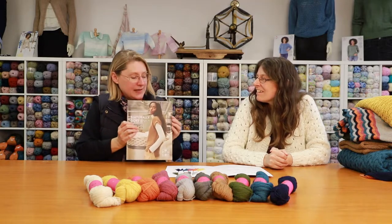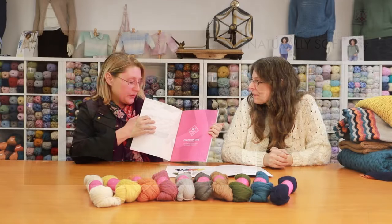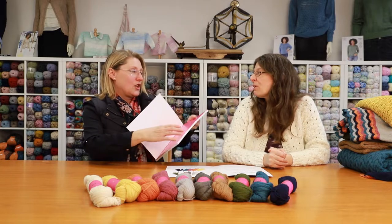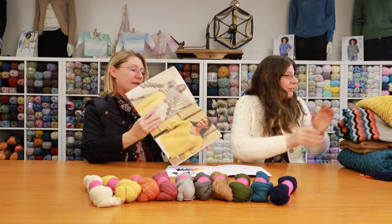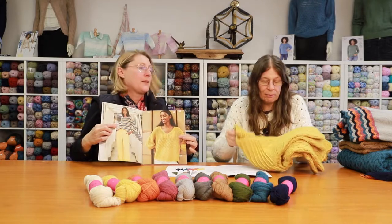The book for this one. This is called Collection 1, and we've got 6 garments and 2 accessory designs in this one. They're not easy knits, we'll tell you right off the cuff that they take a lot of patience. They do. But they're beautiful and detailed. Like this is fantastic. The first, we don't have the stripy jumper, I'm afraid, to show you.